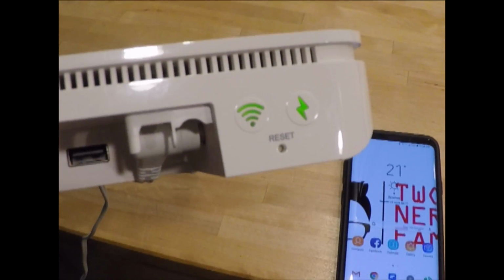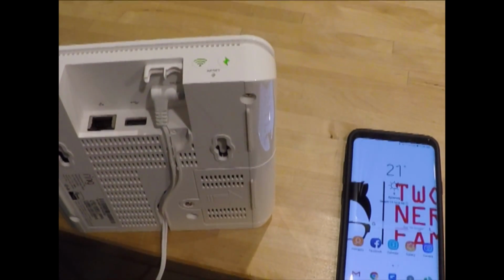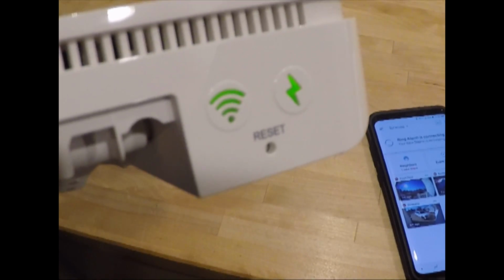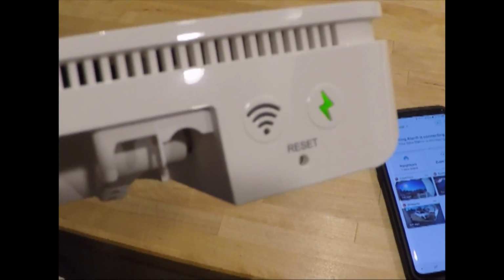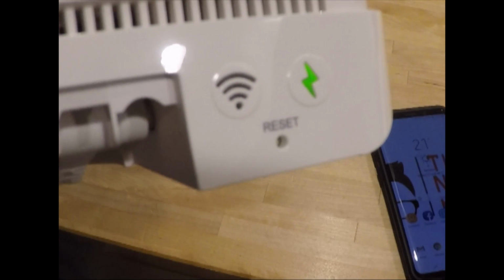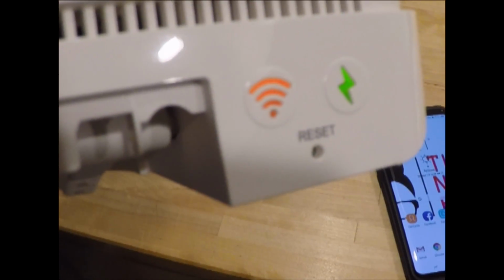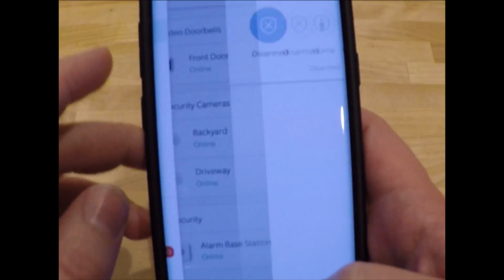Now similarly, if you're paying the $10 a month monitoring service, that comes with cellular backup. So I'll go cut the Wi-Fi real quick. And you'll see this switches from green to red as it loses connection. And once that cellular connection is established, it turns amber, and you'll see in your notification that it's now running on cellular backup.